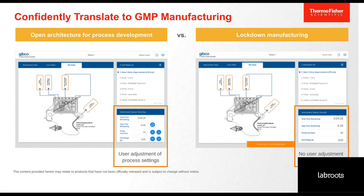This is one of my favorite slides here. I want to tell you that it's open architecture for process development, and then you can lock it down for GMP manufacturing. I like the fact that it's open architecture because I came from PD as well in a past life, and we will not charge you every time you want to change your protocol. That is your scientific creativity at work here, so we want to harness that, not hinder it. So we're not going to charge you for that.